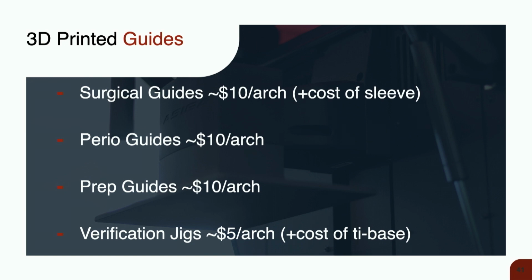Perio guides, same thing. If you're designing all these things, we do a lot of interdisciplinary cases where very often you need to do crown lengthening or something like that. So inside of software, we can design these perio guides with little windows inside, and you can print these off, send them off to the periodontist, and they can just do some crown lengthening based off of your diagnostic. So it's a very predictable way to get good crown lengthening.